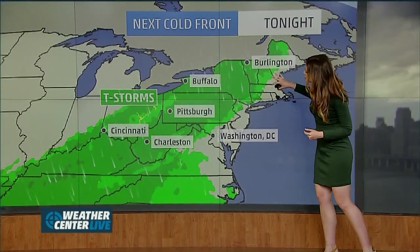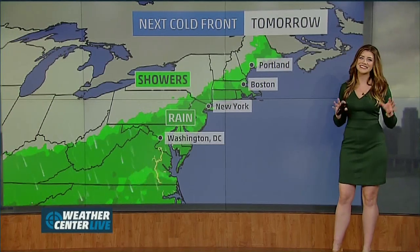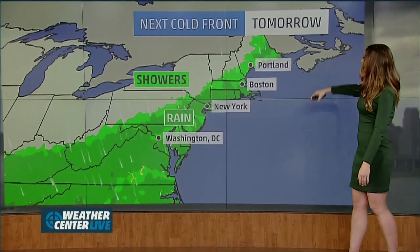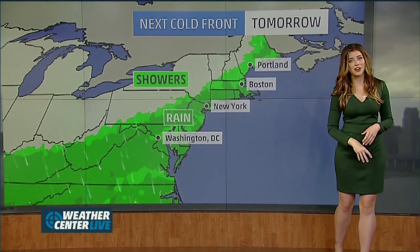Here's what happens tonight. See these thunderstorms and these showers? They move off to the east, which means that by tomorrow morning, your Tuesday morning commute, it's the East Coast that's going to be wet. From down east Maine all the way down south into Miami, Florida, we've got showers in the forecast.